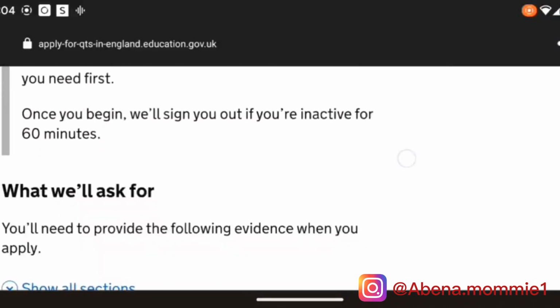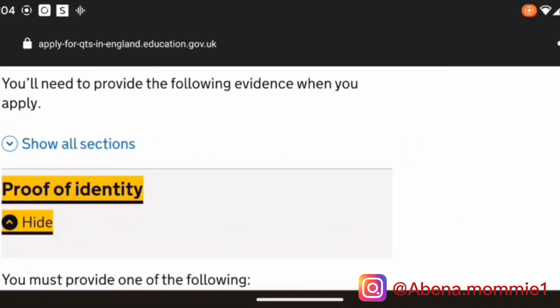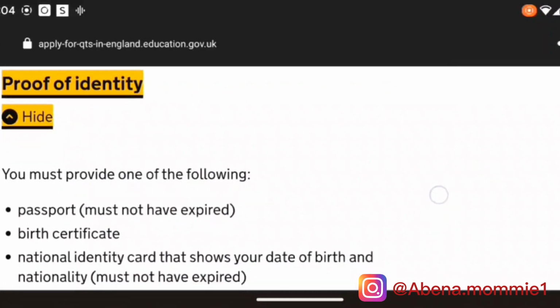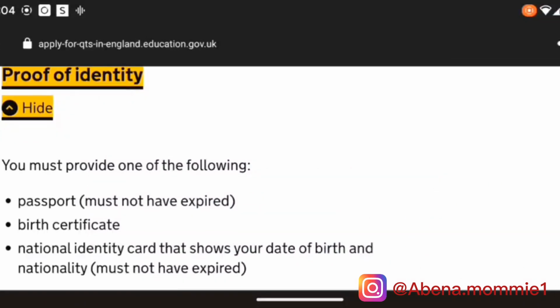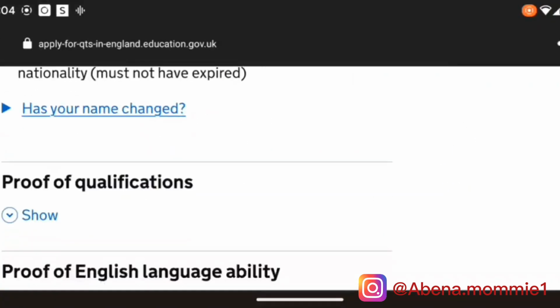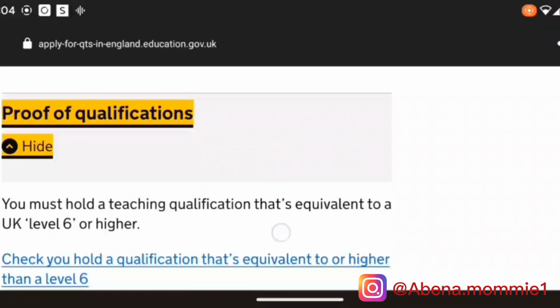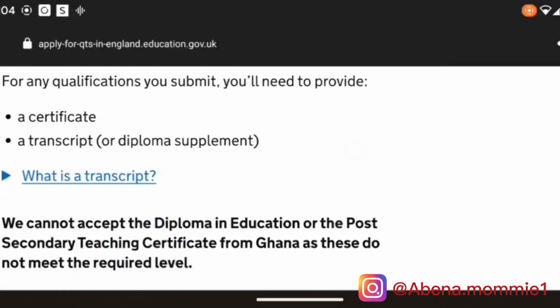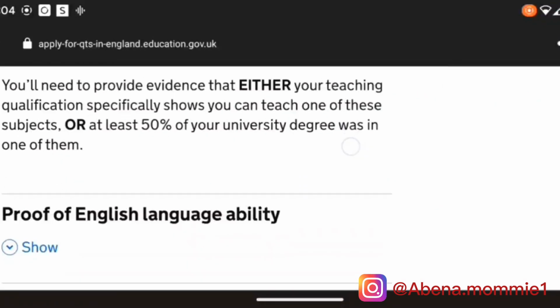So I can proceed. Preparing to apply, this is what they will now ask for. The first document is proof of identity. Guys, your passport. I've always been saying this, you can't say you want to travel and you don't have an international passport. That is wrong. So get your passport. That is the first document they will be asking for. Okay, so you need your passport, you need proof of qualifications, that is your degree, you need proof of English language ability.